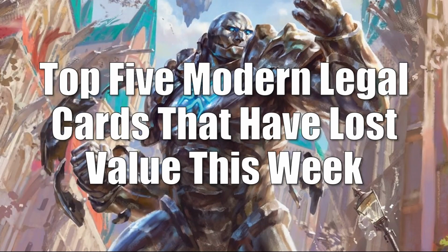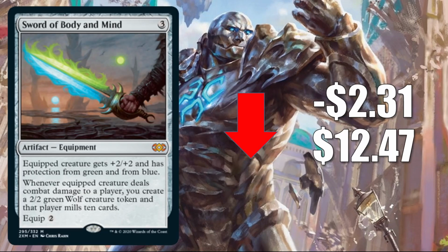All right, time for some Modern and your top 5 Modern legal cards that have lost value this week. Coming in at number 5 is one of those Double Masters cards trying to find its price point. It is Sword of Body and Mind. It goes down $2.31 to $12.47 this week. And this does see some Commander play in builds like Sirgwen, Hero of Ashval.